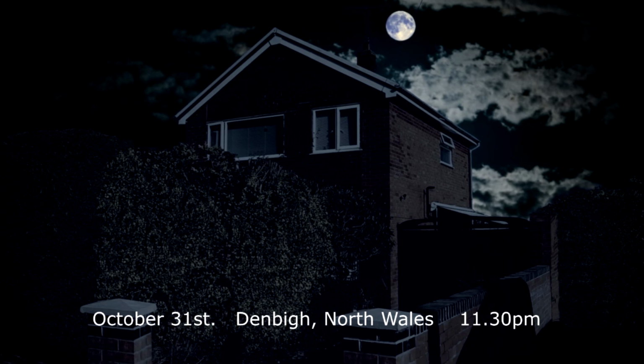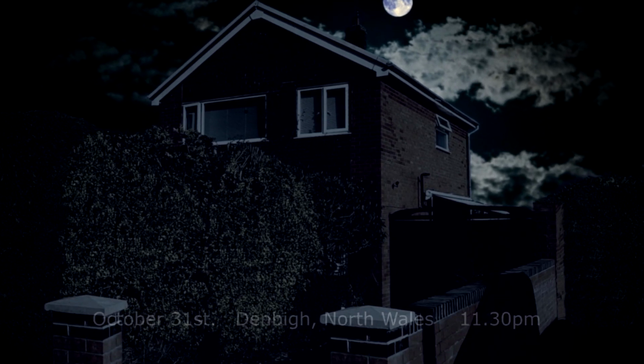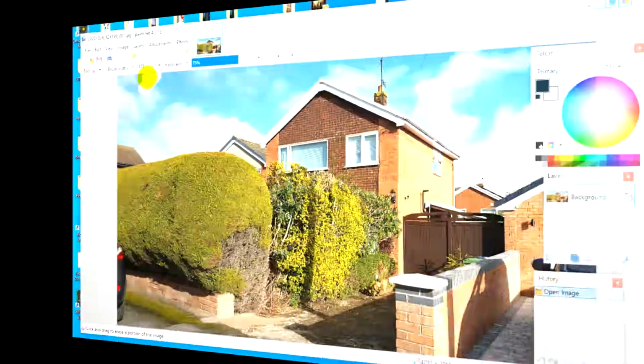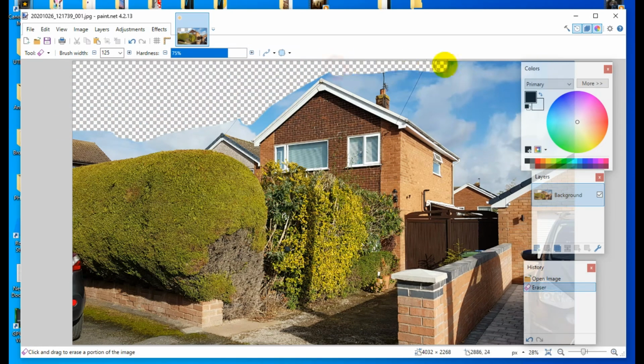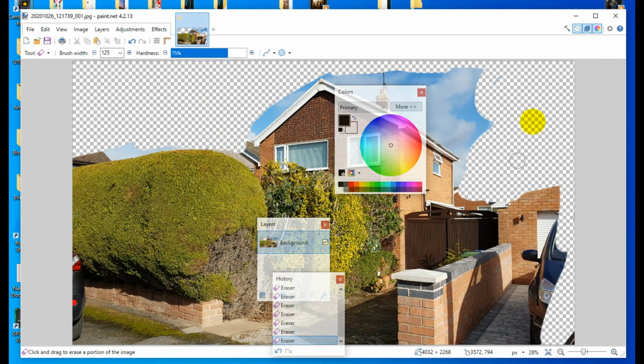The first scene in the film, the establishing shot of the house at night, was actually the last thing I shot. I was having a bit of trouble because the night shots produced very grainy film. It looked awful. So in the end I cheated. I took a still photo in daylight. Then I opened it in a photo editor and removed the sky. In order to make the house look more isolated, I also removed all the surrounding houses.